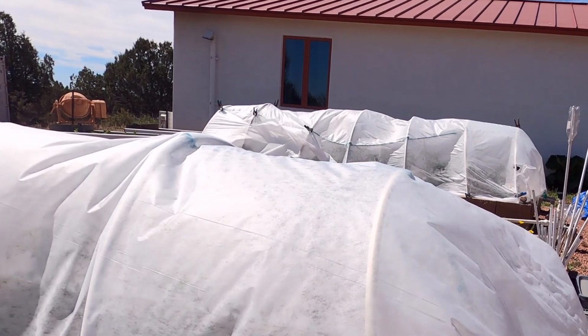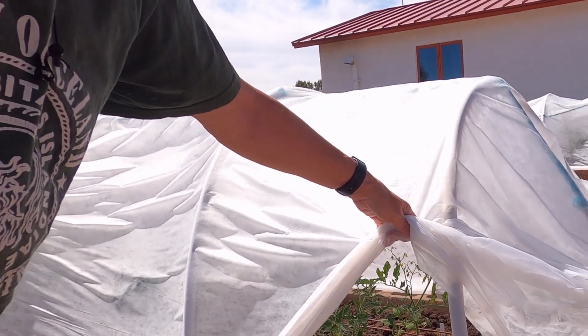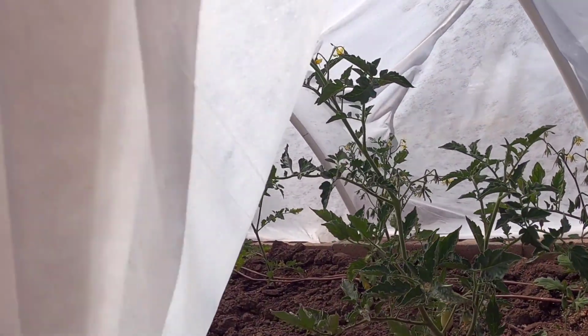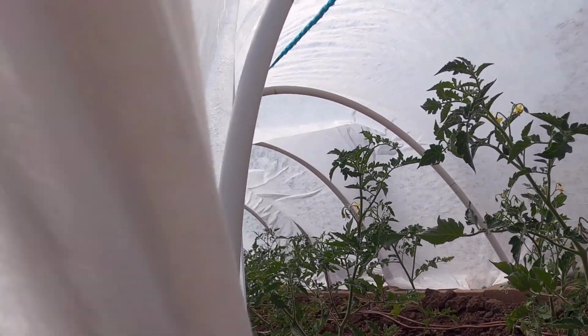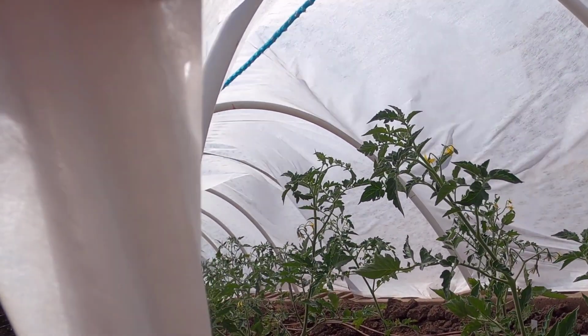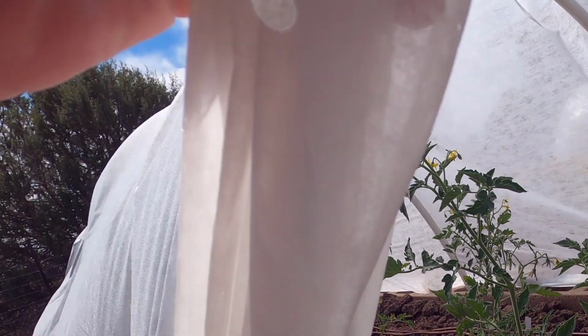Bed 3 is a mystery. Bed 2 is hiding. Let me get this sitting here, and I'll open it up just a little bit. I checked it this morning, so I know it's okay. But under here are tomatoes. And these are our indeterminate tomatoes. They were started as seedlings, and this is where all our indeterminate tomatoes are.